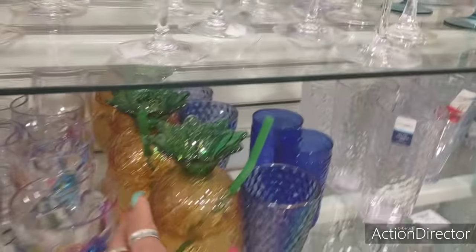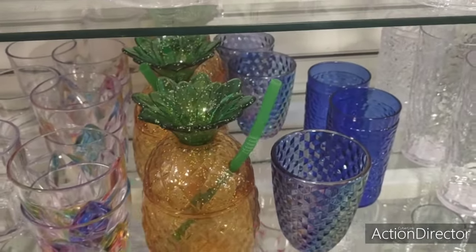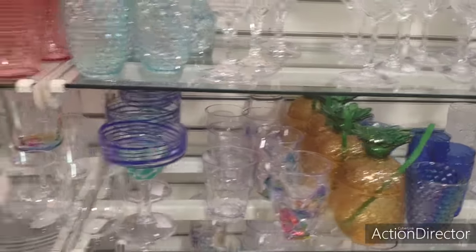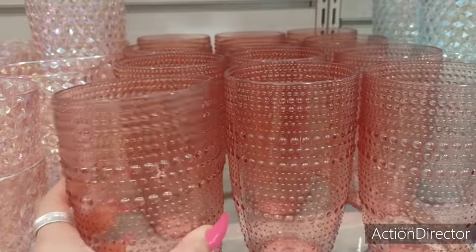$3.99. This, of course, we can get like at the dollar stores. Let's see how much it is here. It's only $3.99 here. I mean, sometimes they really jack up the prices at the dollar stores, so that's pretty good too. When I say dollar stores, I mean like Dollar General. These are okay. I feel like we could get these at Dollar Tree.